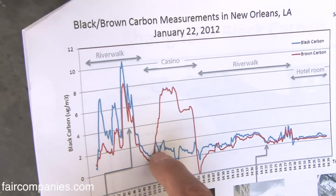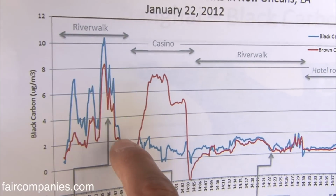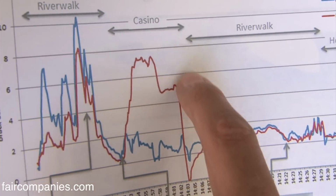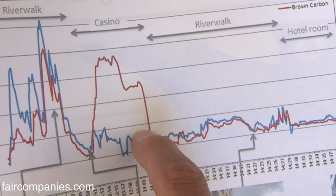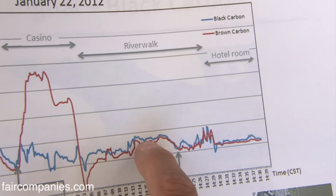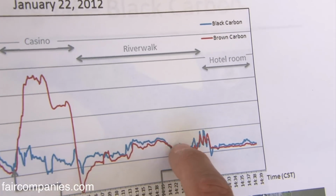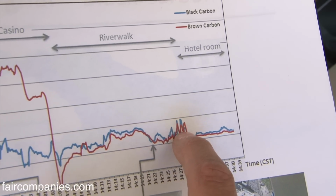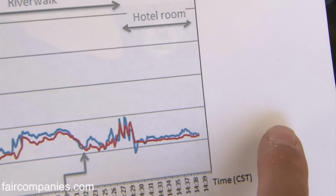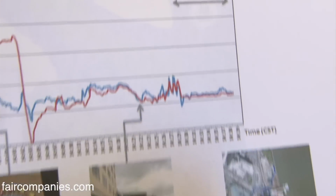Then I walked into the casino. What happens? Well, there's smoking in the casino, so the brown carbon goes way up, the black carbon stays low, okay? Then I walk outside the casino, and they're both relatively low as I'm walking back to my hotel. I walk into the elevator, go up, and there's my room, cleanest of all. And that's the power of having some of these small devices.